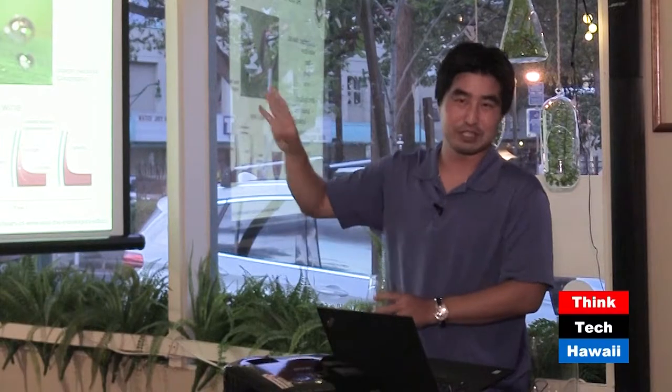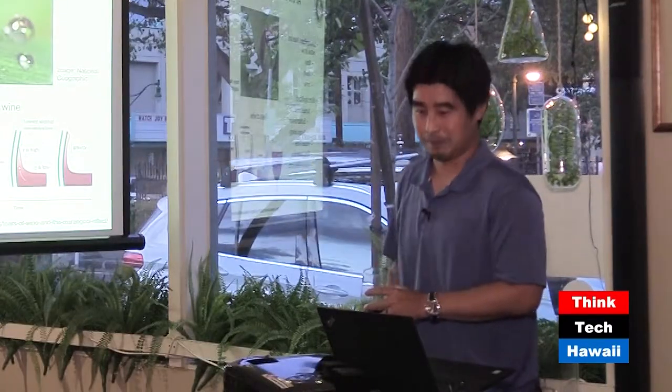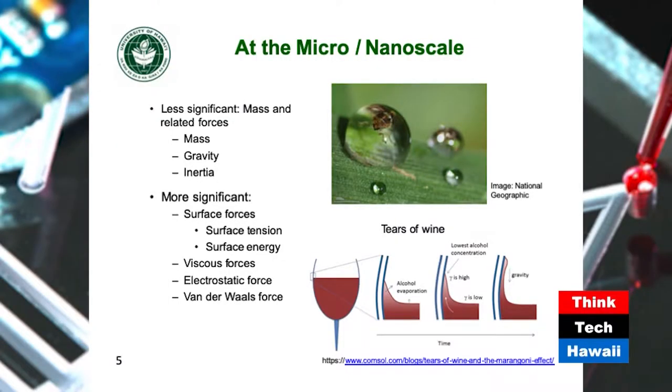But the stuff I'm going to be talking about today is mostly going to use surface tension. An example of that that I thought was appropriate to this venue is if you have wine and you swirl it around, you can see that there's some tracks of liquid that are left. That's an example of surface tension.